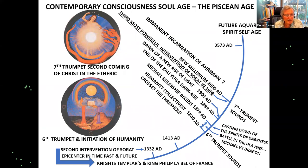In this consciousness soul age, we have the reverberation of the second intervention of Zorat that took place in 1332, where Philip le Bel imprisoned and tortured the Knights Templars and had many of them burned at the stake. And he, you could say, was under the spell of the sun demon who was incorporating in him. But the most powerful attack of the sun demon really is centered around the year 1998.